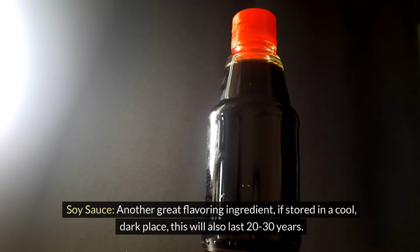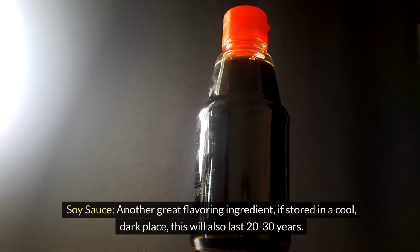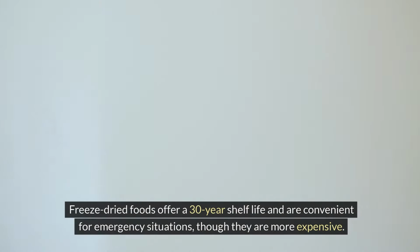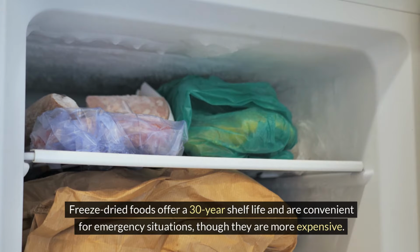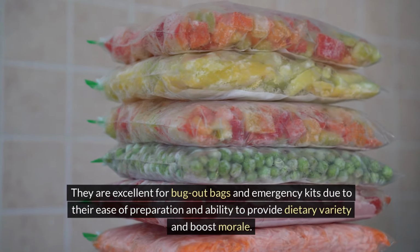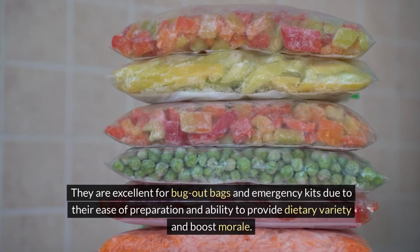Soy sauce. Another great flavoring agent. If stored in a cool, dark place, this will also last for 20 to 30 years. Freeze-dried foods. Freeze-dried foods offer a 30-year shelf life and are convenient for emergency situations, though they are more expensive. They're excellent for bug-out bags and emergency kits due to their ease of preparation and their ability to provide dietary variety and boost morale.